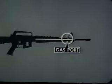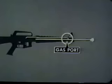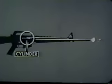The action of the gas will be repeated. When the round is fired and gas pressure pushes the projectile through the barrel, a small portion of this pressure enters the gas port and passes through the gas tube into the cylinder between the bolt carrier and bolt. Here, gas drives the bolt carrier rearward, unlocking the bolt and extracting the cartridge case.